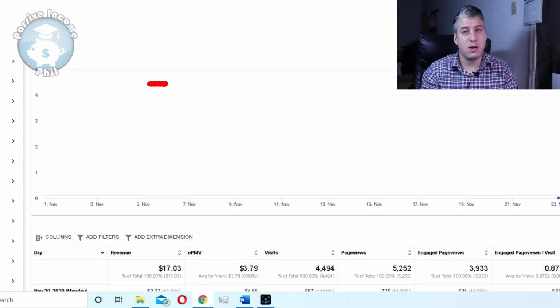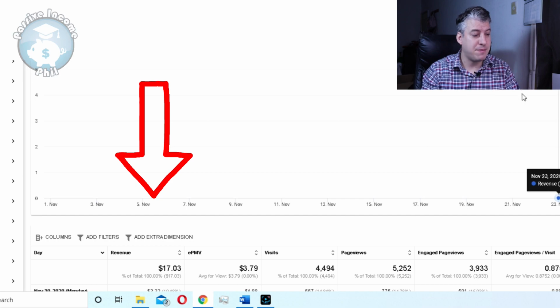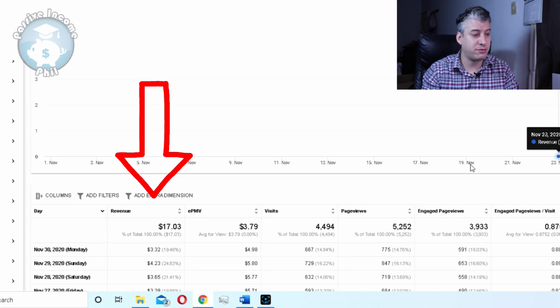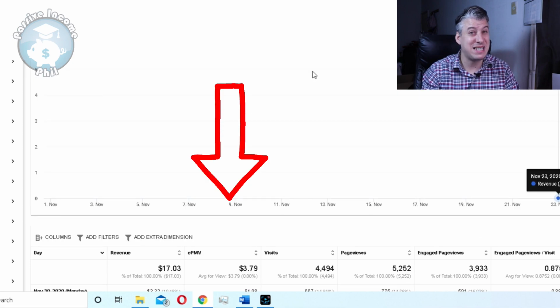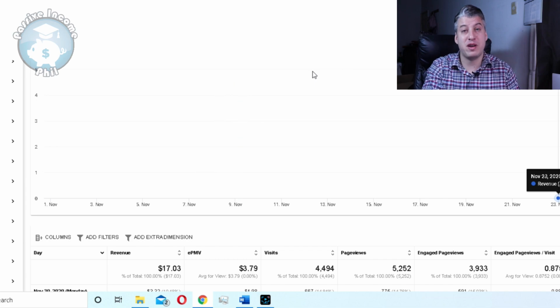So we can see that for site 1, in those 5 days, it made about $17.03. It's got an EPMV of $3.79. It's pretty low, to be honest, and I had previously had Ezoic on this site about 6 months ago, and it was the same kind of story. So it may just be the content I'm writing, it may be the niche. It's something I need to explore.